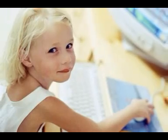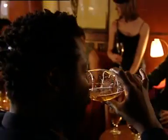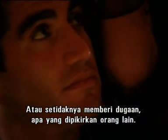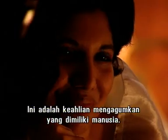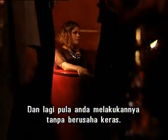So, mind. Mind reading is the ability to know, or at least to make an informed guess, what someone else is thinking. It's one of the most amazing skills the human mind possesses. And what's more, you do it with no apparent effort.